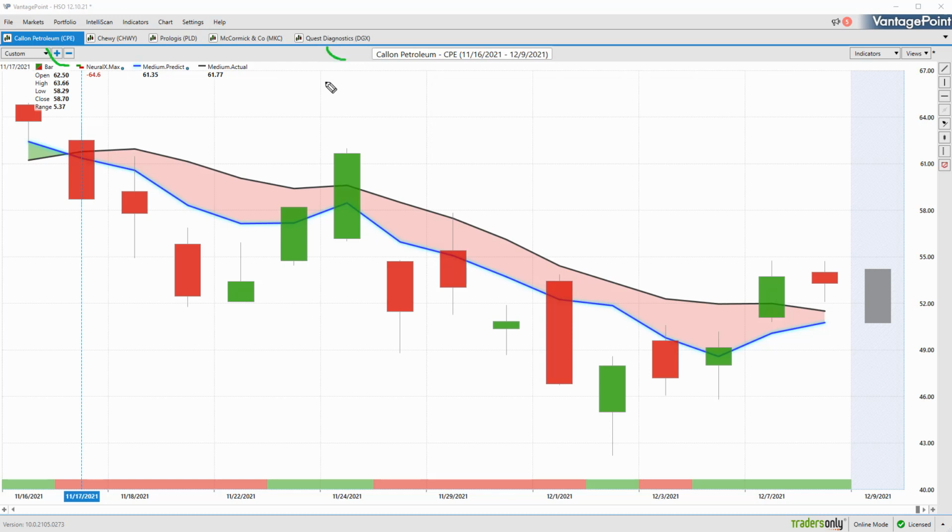I think September, October is likely the period where we're talking about Quest Diagnostics. But here in Callon, there's a really good example of what we've been seeing across the energy space. What we have here is daily price action, so each candle on the chart for Callon Petroleum stock represents a full and complete trading day. You're going to see a black line and a blue line right up against that price data. The black line is a simple moving average.